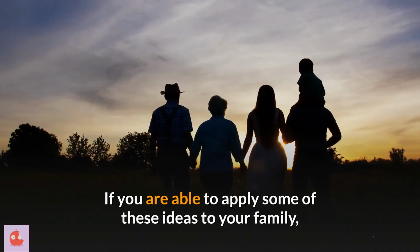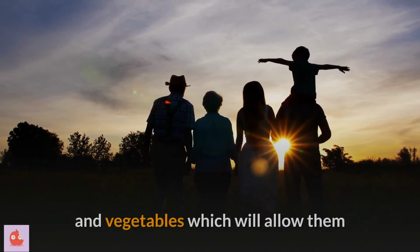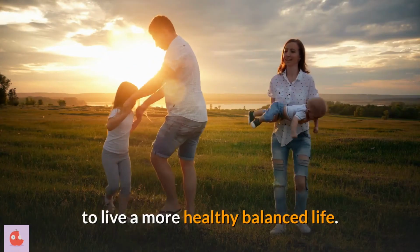If you are able to apply some of these ideas to your family, they should be on their way to eating more fruits and vegetables, which will allow them to live a more healthy, balanced life.